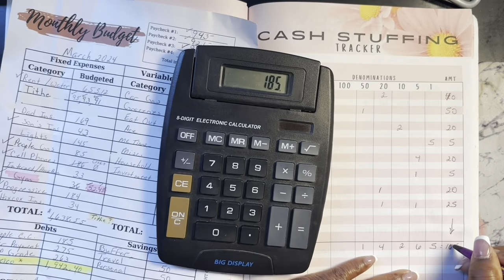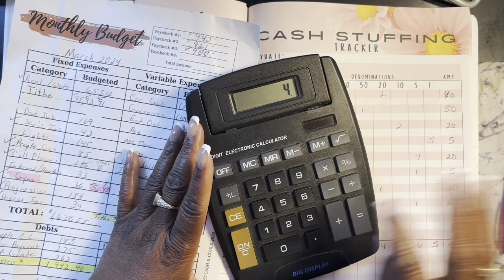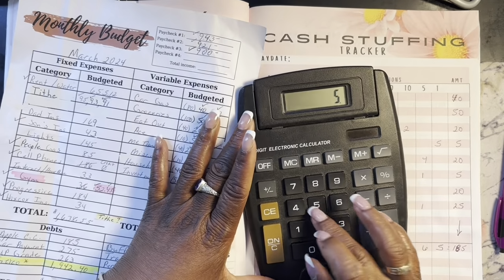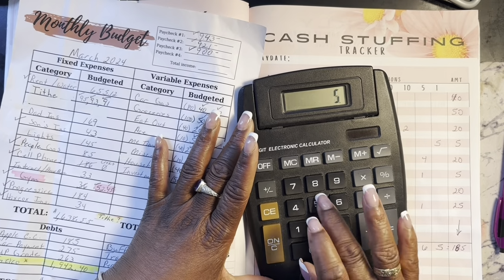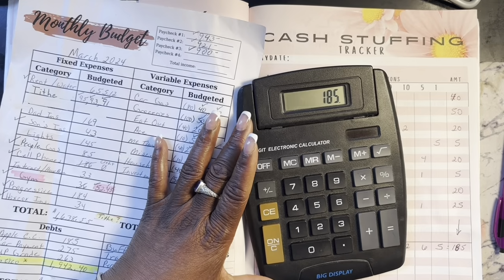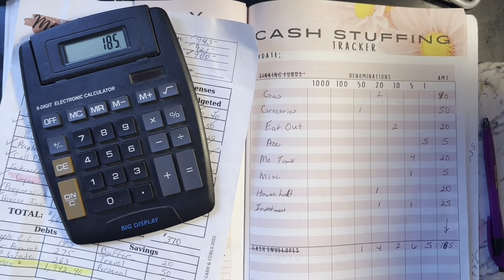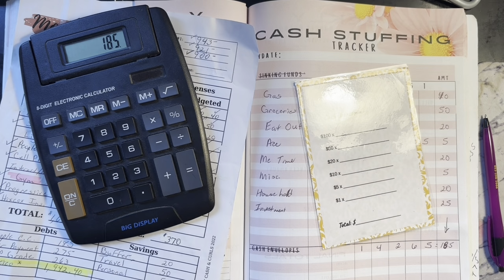it should be 185. Lord Jesus, I'm telling you, these numbers, Lord Jesus, you got to concentrate. 185 going down and 185 going across, and I know that it's going to be right now.